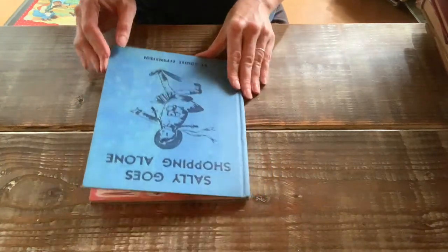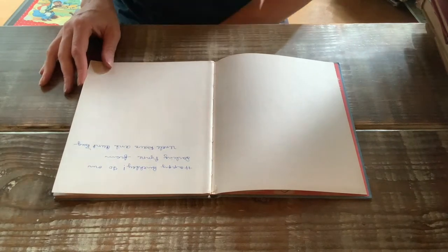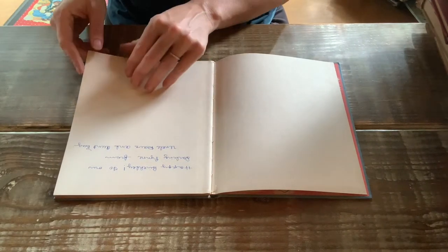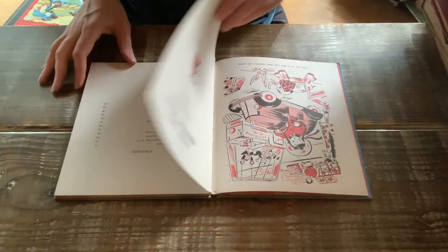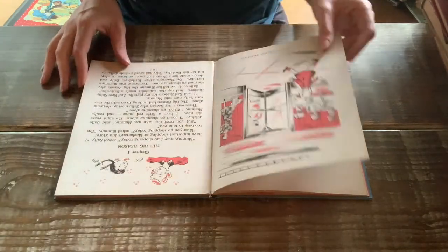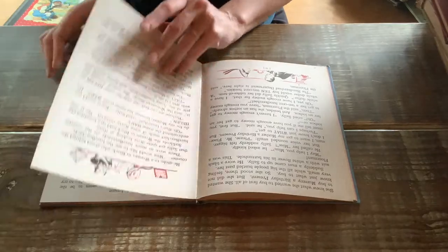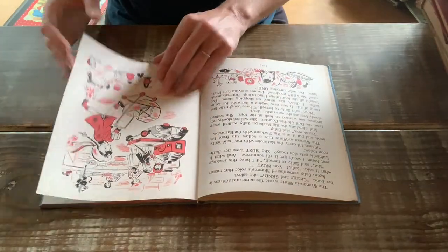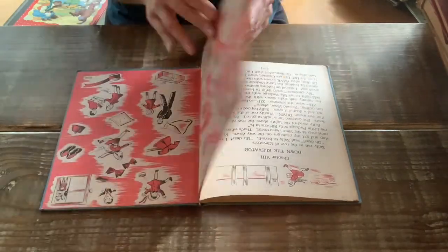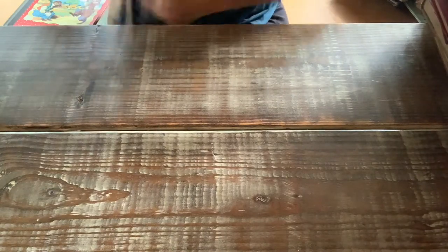Sally Goes Shopping Alone. This is about 8-year-old Sally. Happy birthday to our darling Lynn from Uncle Dave and Aunt Bug. This is a story about 8-year-old Sally, who is allowed to go shopping by herself for the first time because her mother is busy. I have bought and sold this book once before, and it's super fun. I wish 8-year-olds could still go shopping by themselves these days, but they can't.